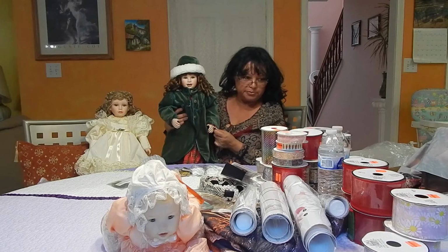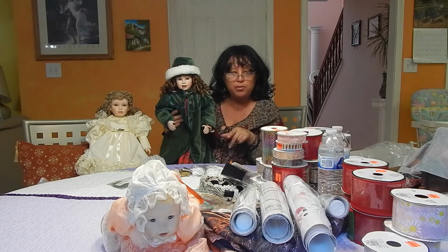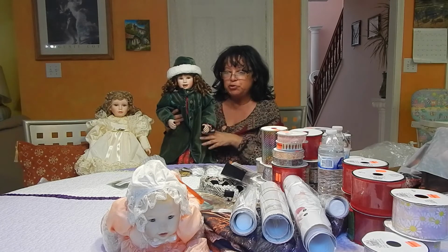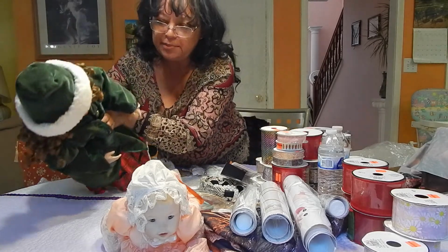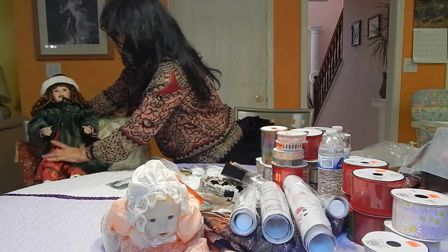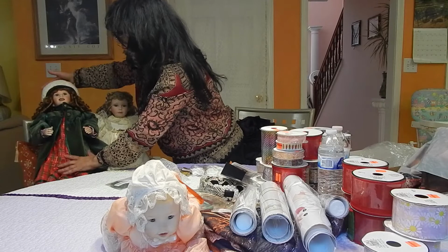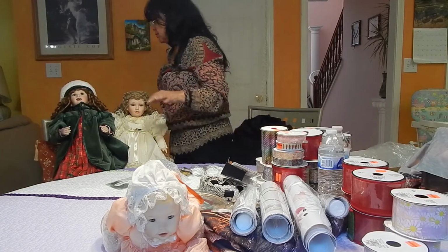Okay, pretty much this is the shopping. I do have one more bag if you want me to go and get it to show you. If you wait a little bit, I'll be right back to show you another bag that I got. I'll be right back.